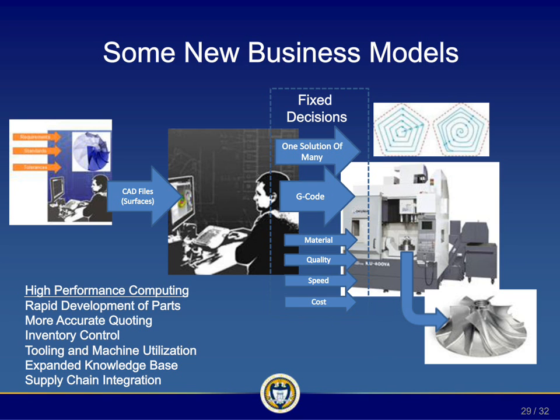New business models, right? So I think a lot of the things that we're thinking about is still inside the box. We talked about inventory control, but we're looking at now rapid development of parts. How are we going to improve our machine utilization? How are we going to expand our knowledge base? How are we going to integrate with the supply chain? There are a lot of opportunities out there, and we haven't even talked about, maybe down the road, integrating with high-performance computing, right? So we've got lots of different opportunities out there.